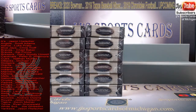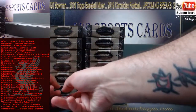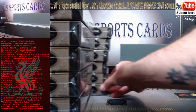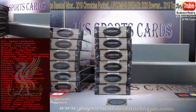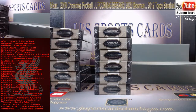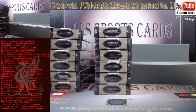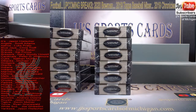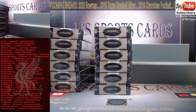All right, Jeff wants the left side, so we are going to do the left side first. This side will be the second half. So here's our first half. Bam, right there. So, Jeff, you got the Indians first. Chad Baker, you have the Braves first half. And I want to say those were the only two teams that were split. Just looking at my list here, Jeff Indians and Chad Braves.